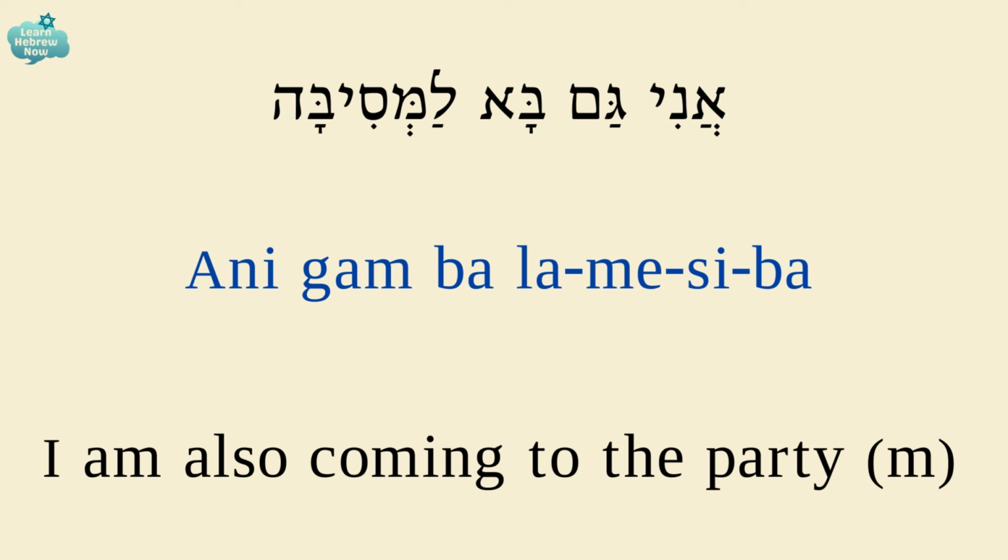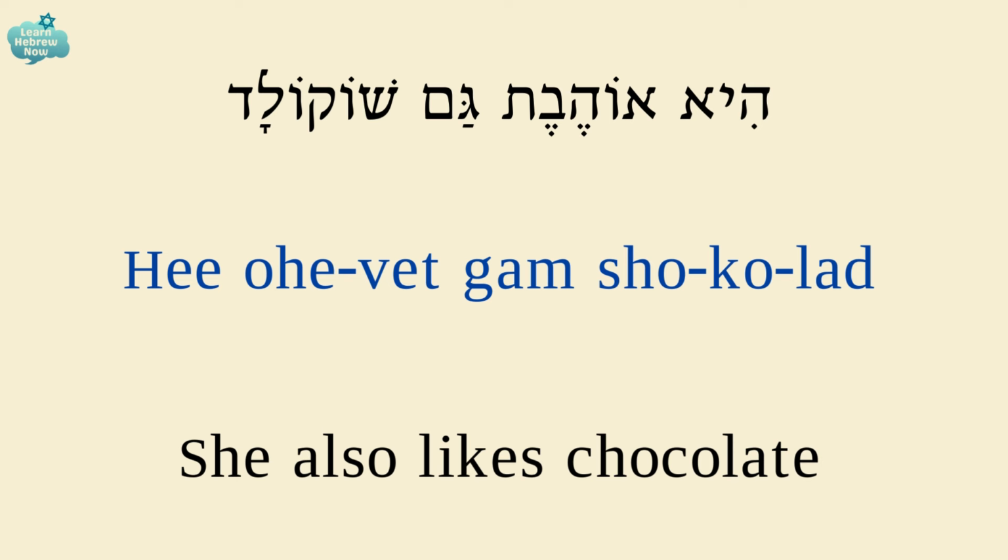For example, to say, "I am also coming to the party," say, אני גם בא למסיבה. אני, I, גם, also, בא, coming, למסיבה, to the party. To say, "she also likes chocolate," say, היא אוהבת גם שוקולד. היא, she, אוהבת, loves, female, גם, also, שוקולד, chocolate.